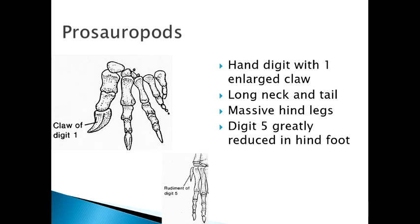They also have some interesting hand features. The digit number 1 has an enlarged claw. Again, presumably these claws were used for attack. In the case of a large herbivorous dinosaur, probably instead used for defense. They had very, very long necks and tails, so this is a feature that we're going to see again and again in these other later sauropods.